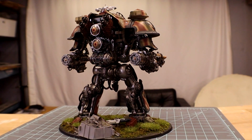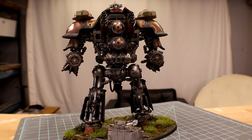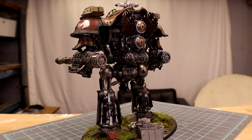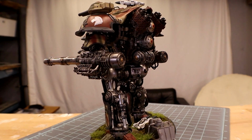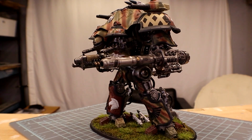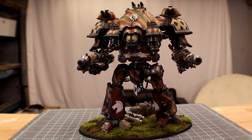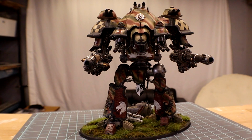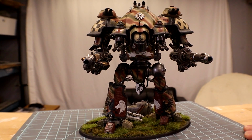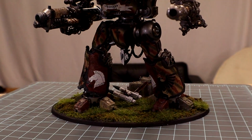We'll talk about the missiles in a second, but I just thought I'd do a nice, cool slow pan here so you guys could see all of the stuff, and then we'll get up close in just a minute as well. So this thing turned out really well. I made a couple of what I think are fairly big mistakes, but they're only to me, and then I found out later that they're not actually mistakes.